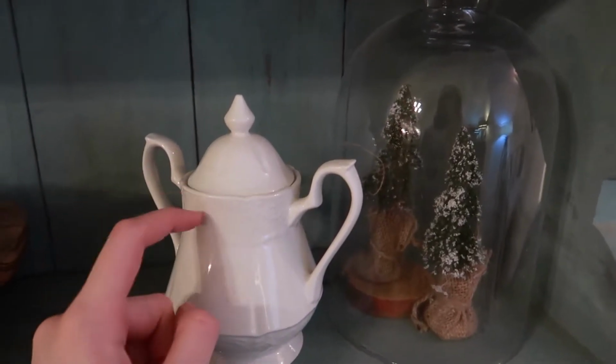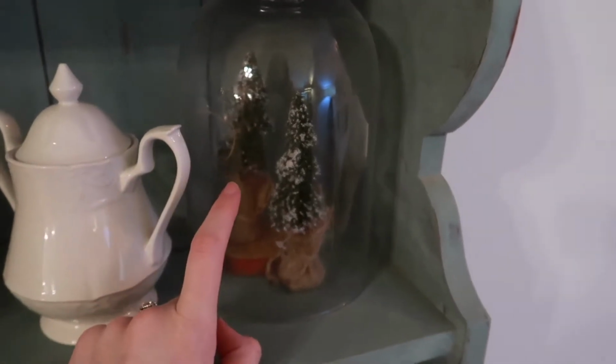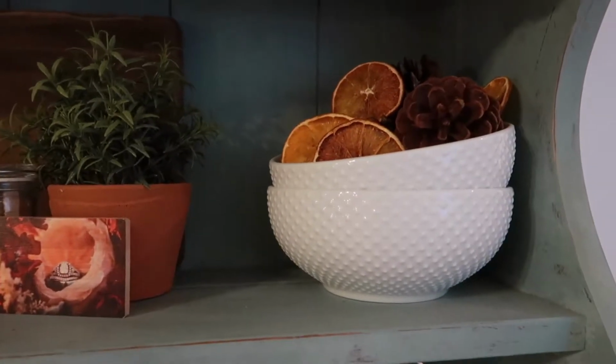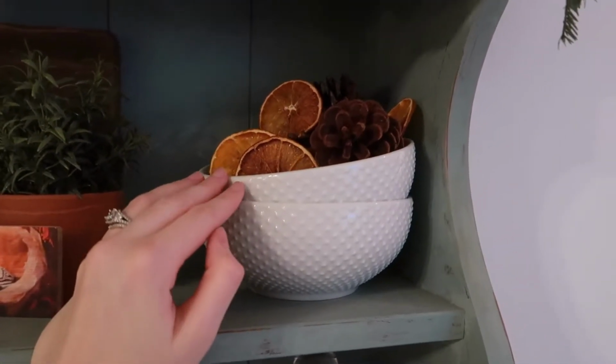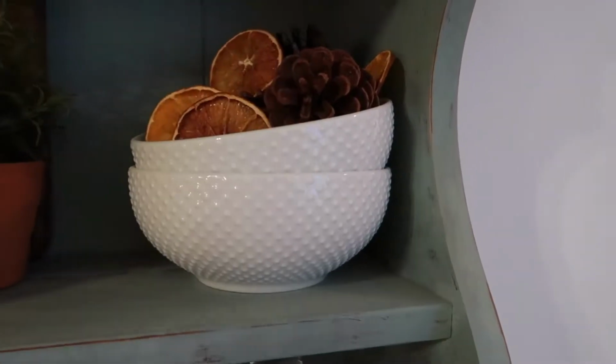And then I have my little, this is actually from my mom. She gave me a bunch of her old white dishes. So I just thought this was really cute to display on my hutch and with some little Christmas trees in my cloche. And then the third shelf has some of those dried oranges again with the hobnail bowls. I love hobnail bowls. And then pine cones.